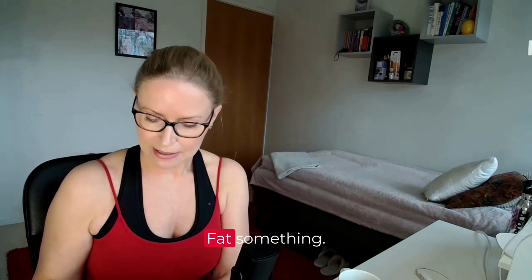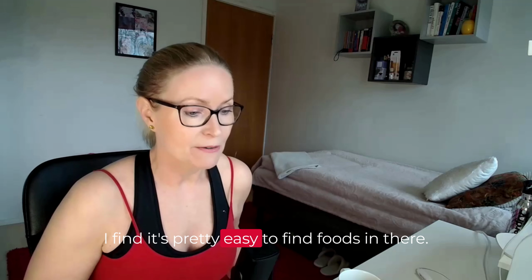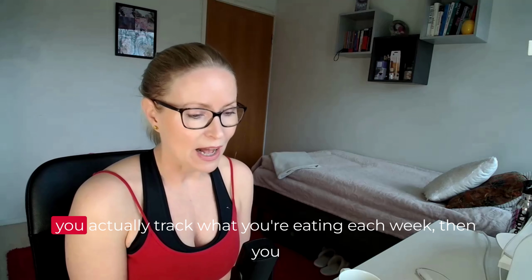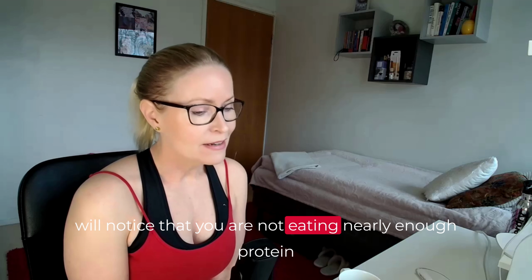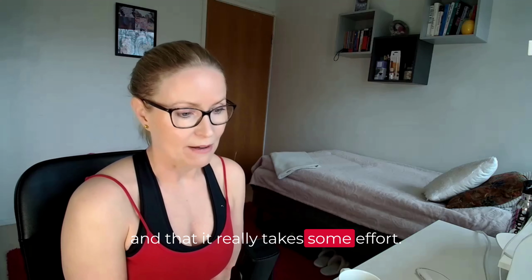I use, what is it called? Fat Secret is what I use. I find it's pretty easy to find foods in there. And I bet you, if you go in there and you actually track what you're eating each week, then you will notice that you are not eating nearly enough protein and that it really takes some effort.